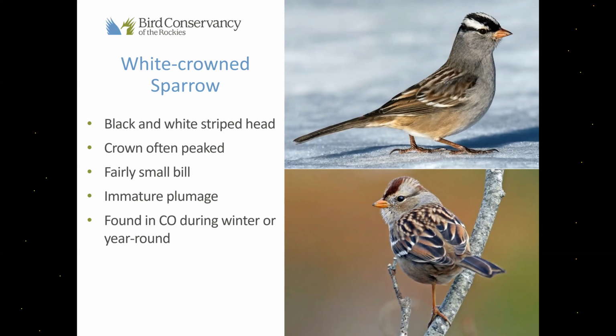So these birds can be found in Colorado during the winter and year round. So these are what we call short distance or altitudinal or elevation migrators. So they spend their summers up in the mountains. So if you are able to get up in the mountains, you might see these birds this time of year up there, but then you might notice them coming to visit us down here in the foothills and on the plains during the winter, which is really cool. It's fun to get these little bursts of color during the winter months.